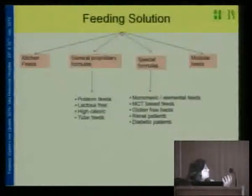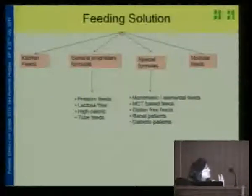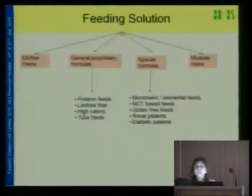Now we do have formulas if we are treating preterm, lactose-free, high calorie. We do get formulas available in the market for this. But sometimes what I do is, in the daytime you use the kitchen feeds, and in the night it gets very difficult to get up and do things, so we prefer to use the formula feeds in the night so that it is more convenient for the parents to manage. And again, we do get some special formulas for that. And in MCT, to be honest, in India, the maximum we get is up to 30%.